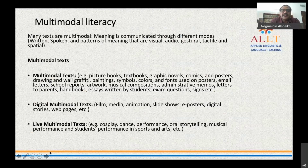In this study, Bernadette looked at a modern library with an art of concrete. It is trying to make things concrete for children and to entice them with different types of multimodal text. So picture books, textbooks, graphic novels, comics, posters, some of them are part of this library. And then you look at the digital multimodal text like film, media, animation.